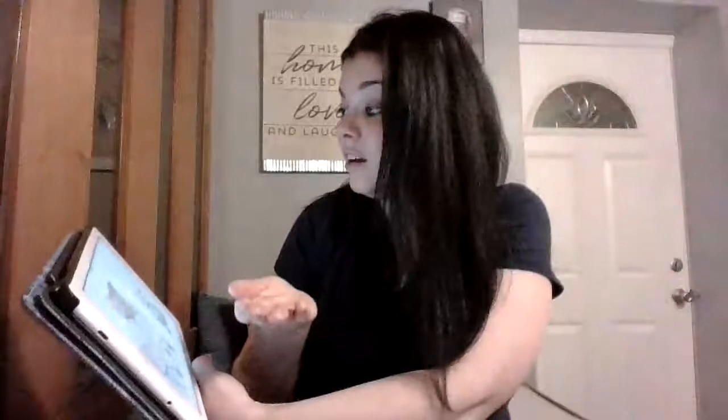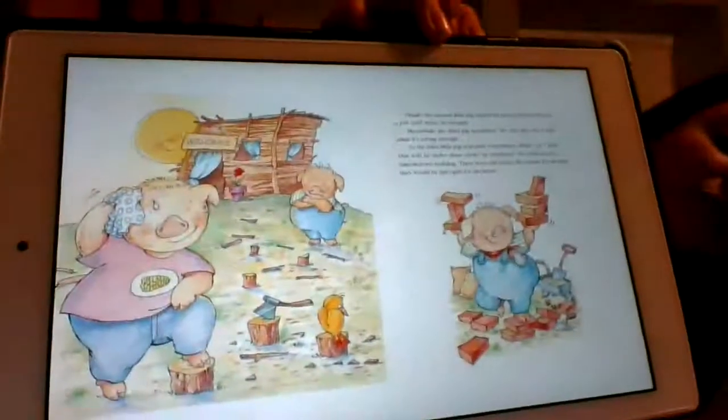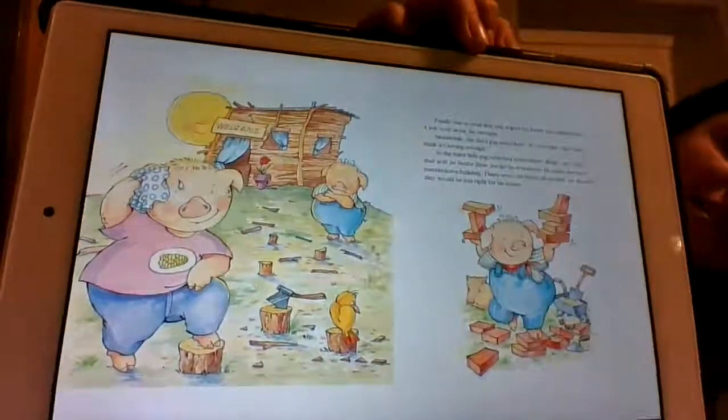So the third little pig searched everywhere. What can I find that will be better than sticks and better than straw? He wondered. He came across a tumble-down building, and there were old bricks all around. He decided they would be just right for his house. All right, so we got the third pig finding his bricks.